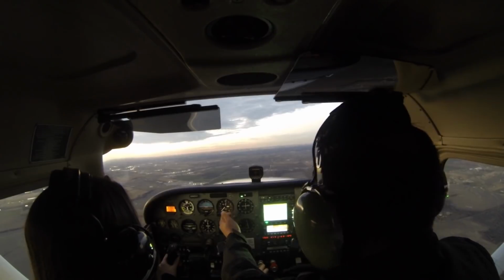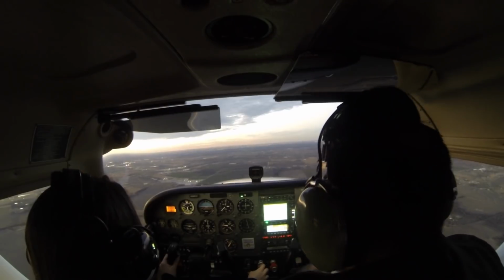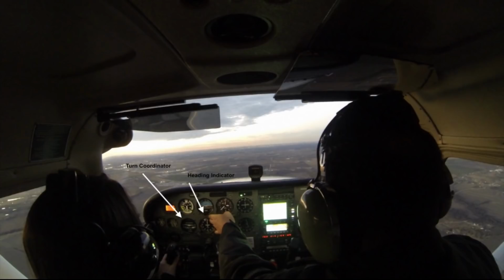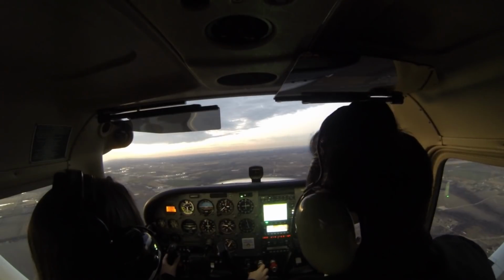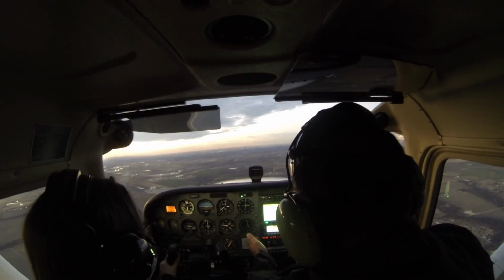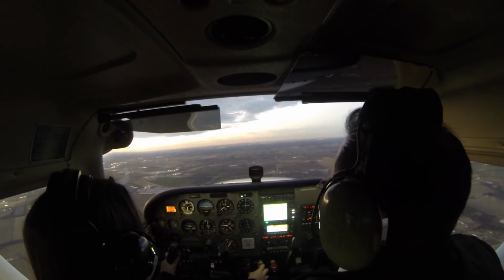Next we have the altimeter and the vertical speed indicator. The altimeter will measure the altitude while the vertical speed indicator measures the rate of climb or descent. Next we have our heading indicator. It's the bottom middle gauge, and it'll hold a heading just like on a boat. It'll let you know which direction you're going in. To the left of that, we have our turn coordinator. And then lastly, the smaller gauges all the way to the left will measure things pertaining to oil, fuel, the vacuum, and there's a digital clock on that side as well.